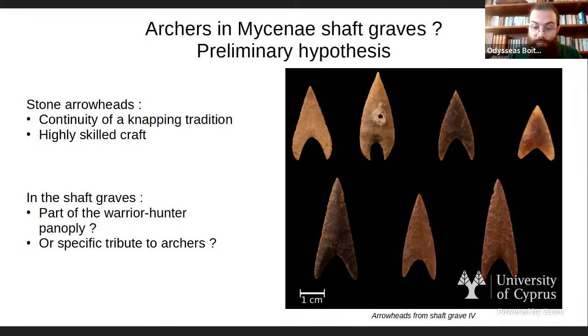Their rare association with the dead, as well as the fascination for weaponry and the importance that is shown in the chiefs' graves, makes me propose that they are a witness to a particular practice, that of archery. From then on, the individuals buried with these technically over-invested arrowheads could have been recognized and honored by the living as archers at the time of their burial.